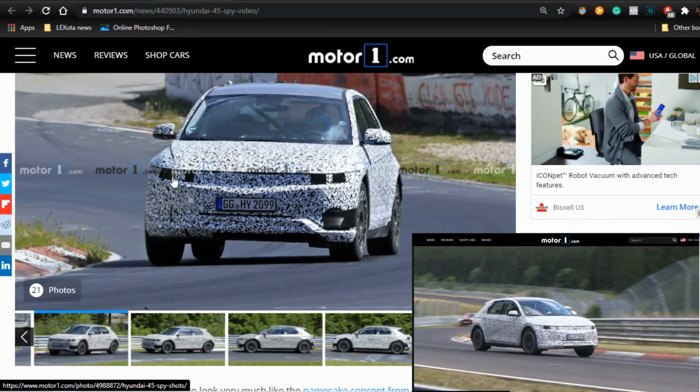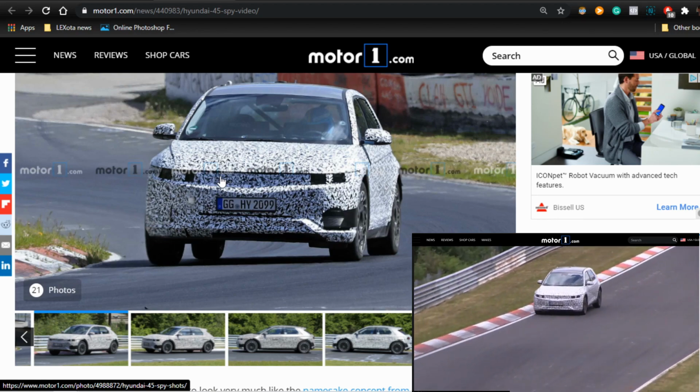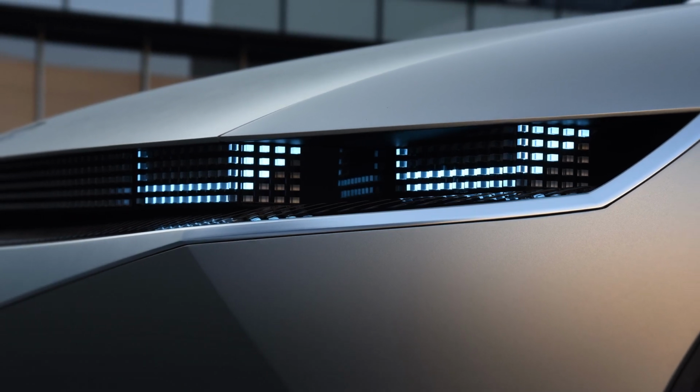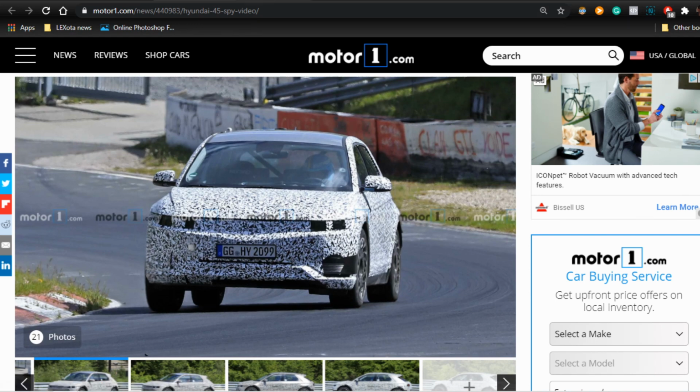Now the takeaway here probably is that these are going to be standard headlights compared to the concept, the 45, which had all those cool little individual LED lights, which makes sense, but it would have been cool if they were able to keep that design. It doesn't look like they're going to be able to. But yeah, definitely check out that video of it racing around the Nurburgring.